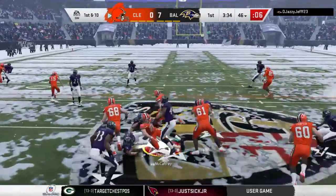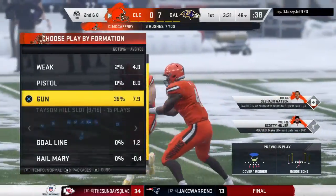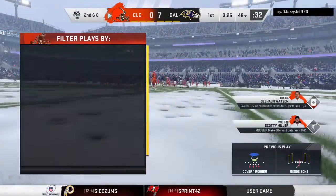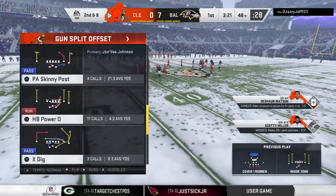From the shotgun to McCaffrey. He'll be taken down at the 48 for a pickup of 2 yards. Well, we just saw a great example of what we talked about with his coach prior to the game. He's definitely one of the better linebackers at reading a play and flowing to make the stop before it turns into something big.